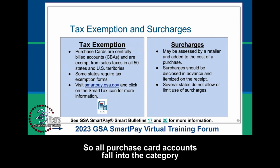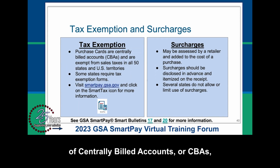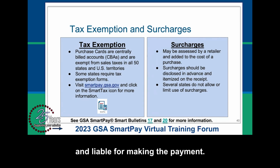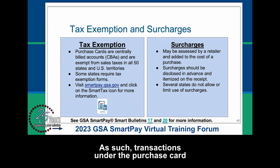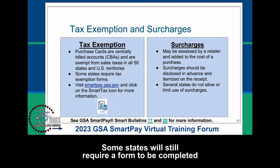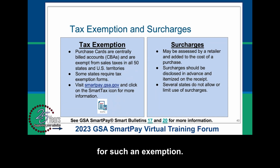All purchase card accounts fall into the category of centrally billed accounts, or CBAs, for which the customer agency is directly billed and liable for making the payment. As such, transactions under the purchase card are exempt from the sales tax in all 50 states and U.S. territories. Some states will still require a form to be completed for such an exemption. Vendors are expected to collect tax in accordance with established state tax laws and regulations.